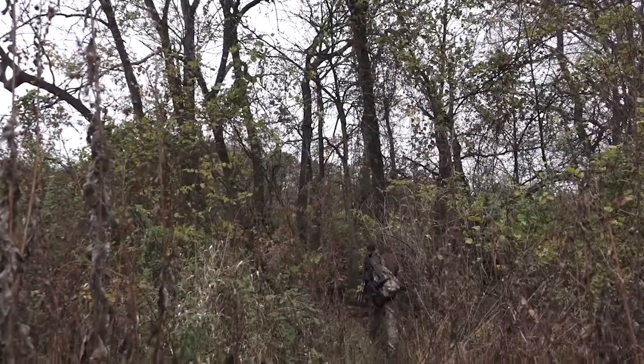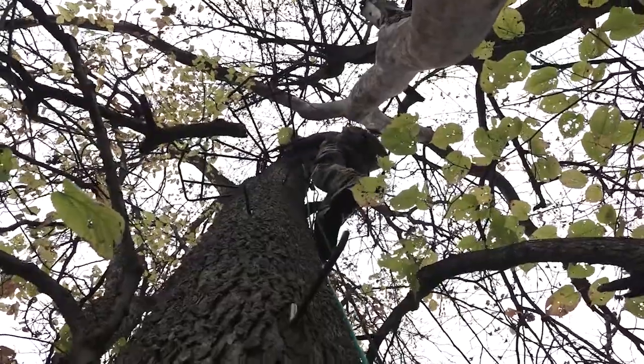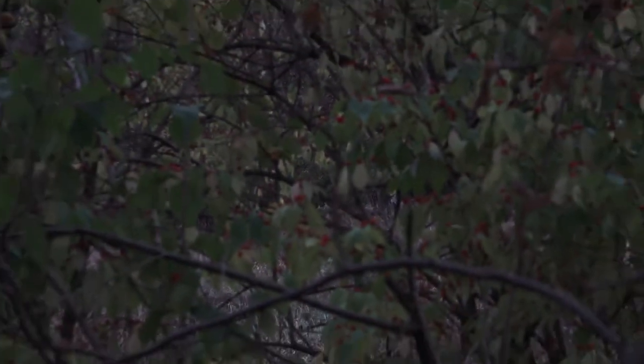Tonight it's a little bit heavy. The air is humid. It's about 60 degrees, and we've got a west wind that's supposed to turn northwest, about 9 miles an hour tonight. So it's a good wind for where we're going. I like the amount of wind, just enough to rustle the leaves and make it easier for us to sneak in there, but not so much that it's going to make the deer wary.